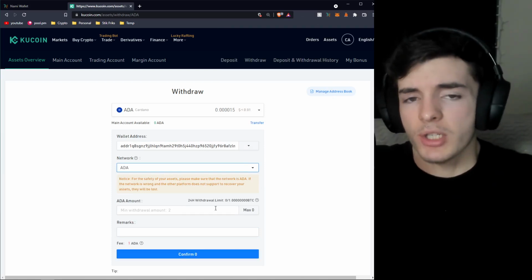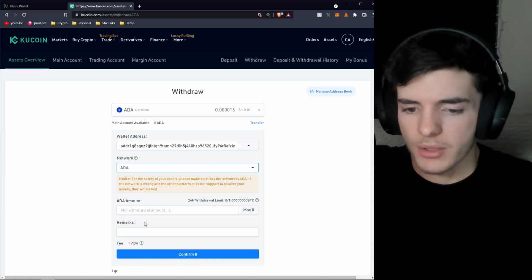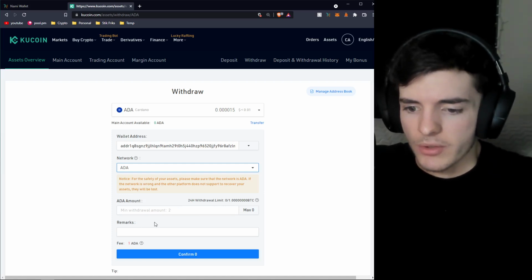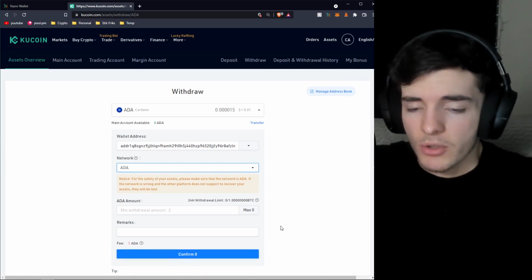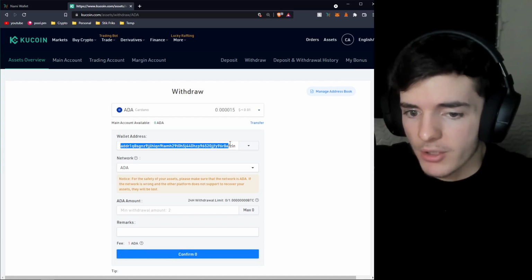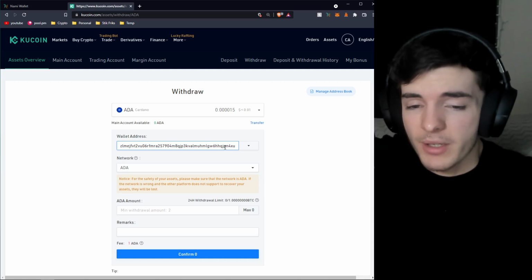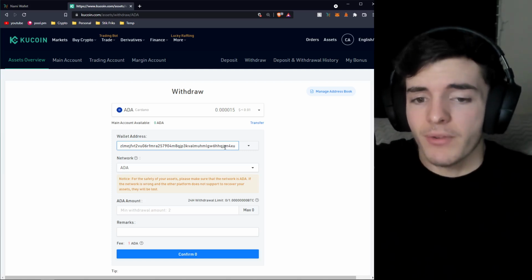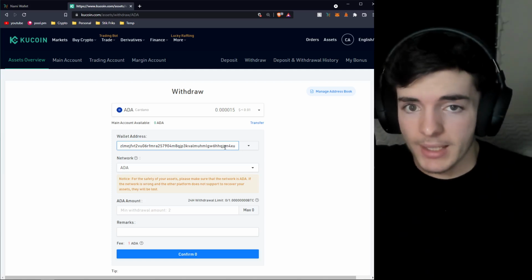Most exchanges have a minimum fee, meaning you need at least 2 Cardano or however much Cardano to actually withdraw. So keep that in mind. Then you just confirm it and do whatever you need to do on your exchange, and it'll be sent to your wallet address, presuming you put the right wallet address in here, that is your Nami wallet. So that's how you fund your Nami wallet. It's pretty simple. And once you have it funded, then you can go interact with dApps and do all kinds of cool stuff. So we're going to get into that now.